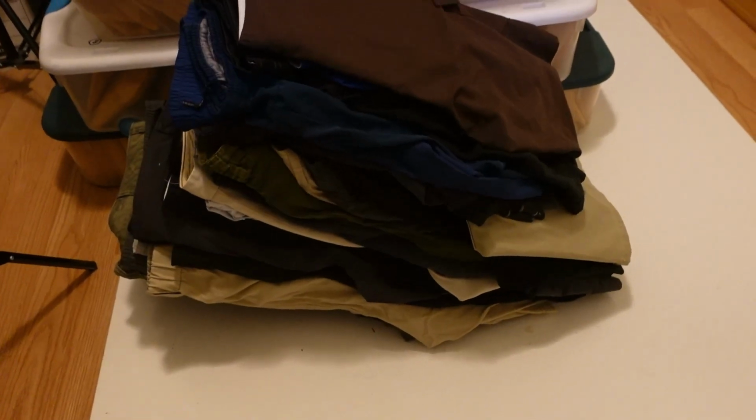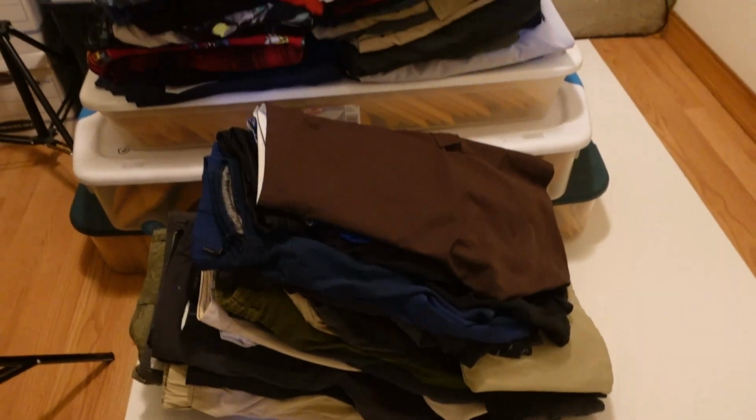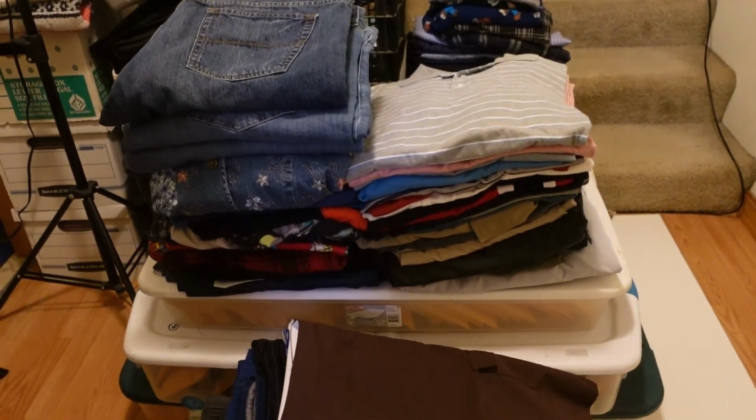So let me give you a quick look at that big stack of shorts we got. So there's a look at it. We have easily 20 or 30 pair of shorts sitting there. I picked up last Monday at Goodwill. This is the stacks that I've been working through today.